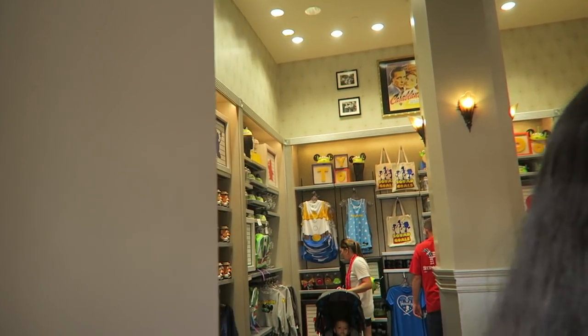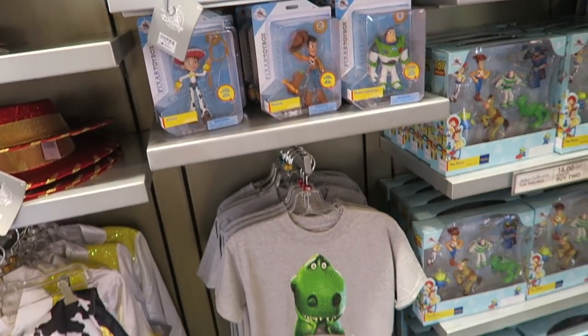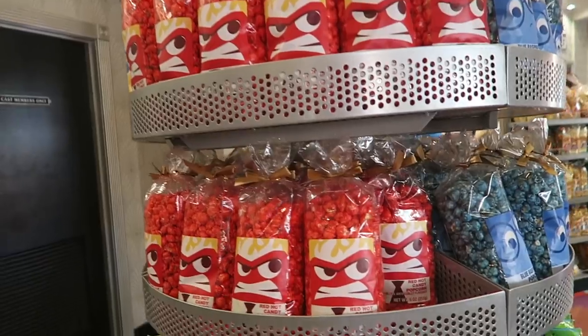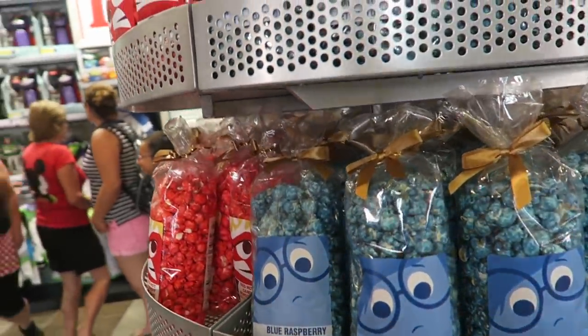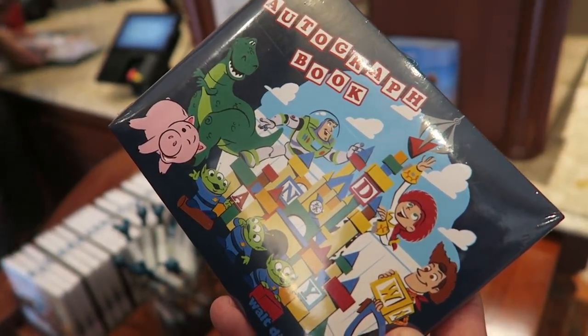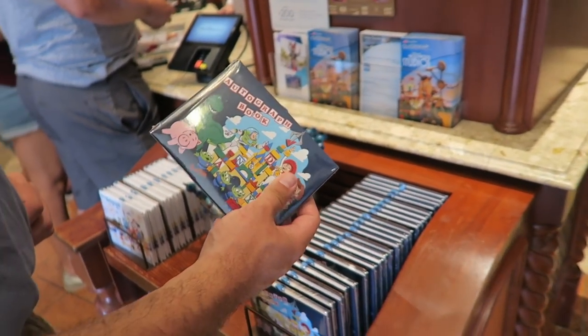I thought it was gonna be a little bit of suites still. I'm upset. Peter's boycotting the merchandise, so I'll show you. I really like that. I'm a nervous Rex. These fun little cups. Oh, I haven't seen these, like, Pixar snacks. These are cute. How cute is that autograph book? Oh, it's all Pixar. Sweet.